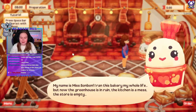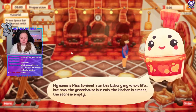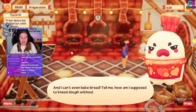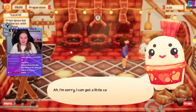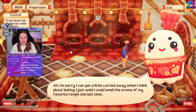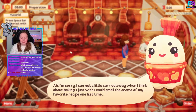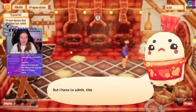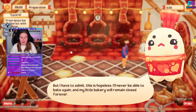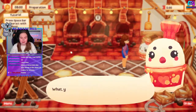I ran this bakery my whole life, but now the greenhouse is in ruin and the kitchen is a mess, the store is empty. And I can't even bake bread. Tell me, how am I supposed to knead dough without hands? Oh, I'm sorry, I can get a little carried away when I think about baking. I just wish I could smell the aroma of my favourite recipe one last time. A lemon cake, of course. But I have to admit, this is hopeless. I'll never be able to bake again and my little bakery will remain closed forever.